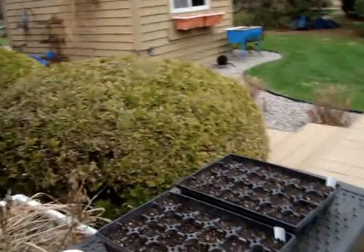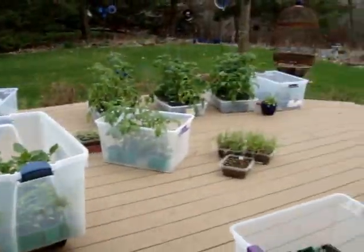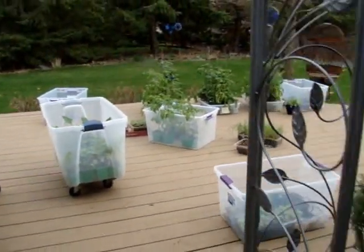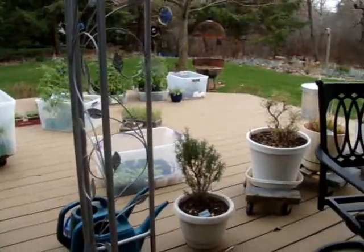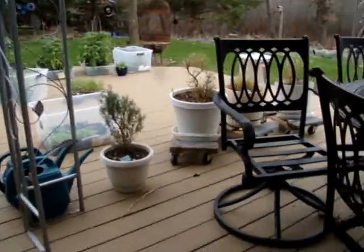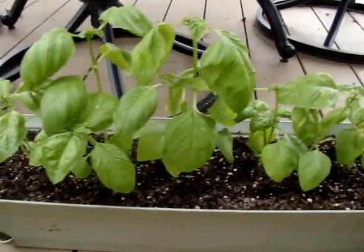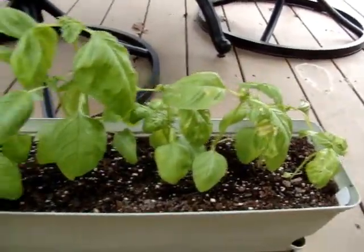So that's it, gardening friends. That's my update on the start of my 2015 garden. Oh, one more basil planting I have here that I grow on my south window, so I have something to eat all winter.